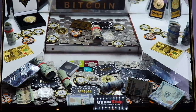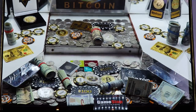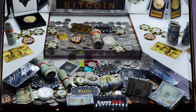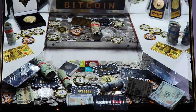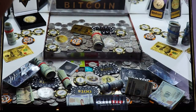So today I'm going to focus on the left side a lot more. I'm also going to do this. I'm going to load this thing up. Here, let me go this way. I know people want to see me load this thing up with a bunch of change, so that's what I'm going to attempt to do.